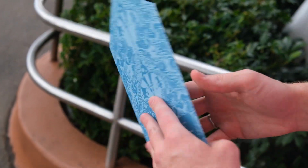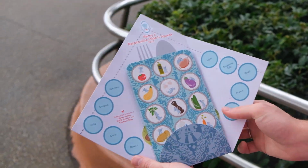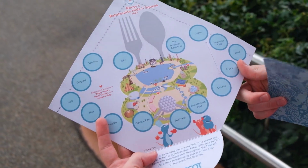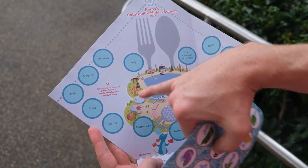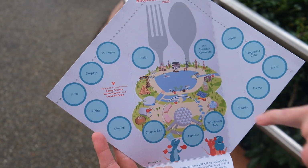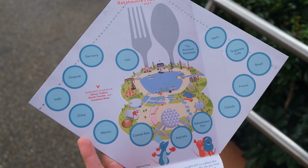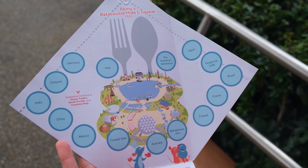It looks like a menu in a funny way. Ooh, every year it's different. So this year it really unfolds. You get a big old map. So it looks like I need to hunt for stuff at Coastal Eats, Mexico, China. So there's all these different locations. The Refreshment Port is one of them. Tangerine Cafe is somewhere in between Japan and Brazil. I'll need to locate that.